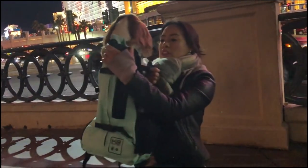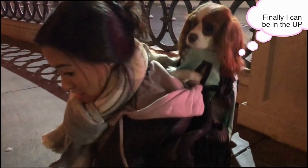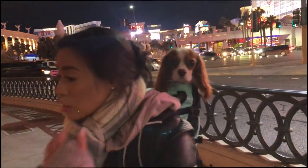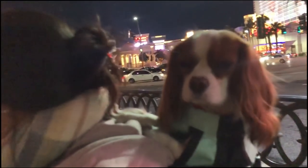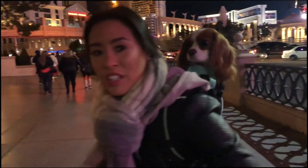Up goes Milton! No more walking for Milton. She's done. I think she's pretty happy about it. I know. She loves it. She's like, finally, I'm in a bag. All right. Ready? Let's go.